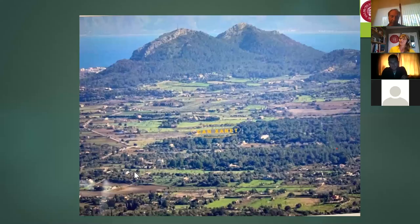Okay. I'm going to share my screen again, Jose, so you can show us exactly where Can Xanet is in the hills in this wonderful photo, which makes us all want to go to Mallorca and go swimming off the coastline there. It's nice in these times to think of a holiday destination as well, Jose. We'll all be out there next year to come and help you tend to your vines. And this year, the vintage, is it a normal vintage or an early vintage? What stage are the vines at the moment?